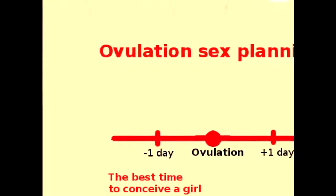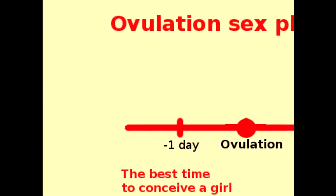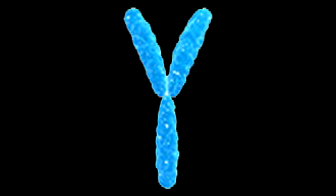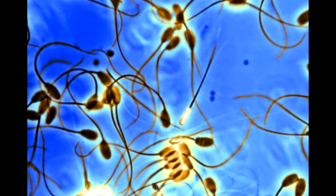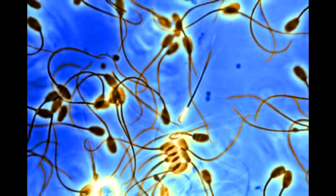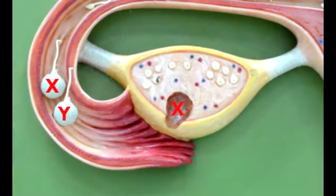So, if you want a girl, have sex 1 day before the ovulation or on the day of the ovulation, and make the trip longer for the sperm cells. Practice shallow penetration, so that only the more enduring X sperm cells would live through the marathon. If you try to conceive on the day of the ovulation or a little later, the fastest ones will have an advantage, that is, the smaller and more active Y cells. There is no 100% guarantee, of course, but the probability is definitely higher.